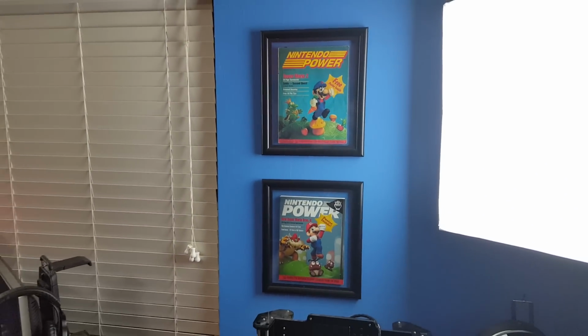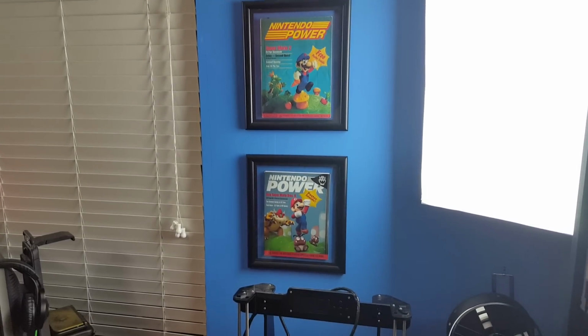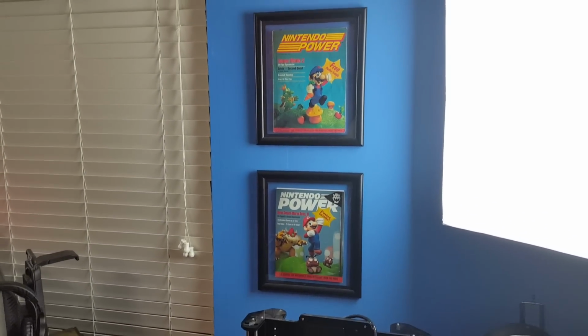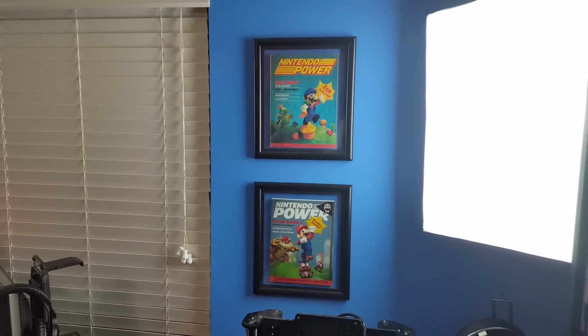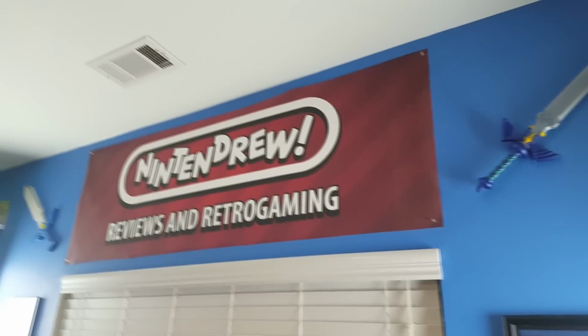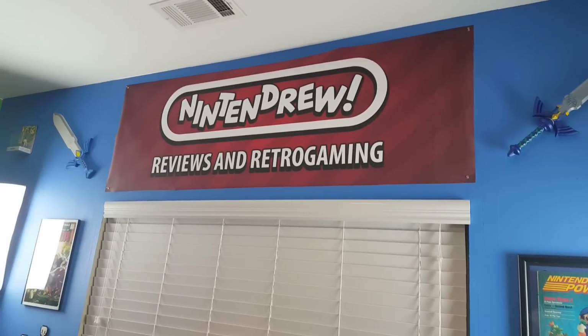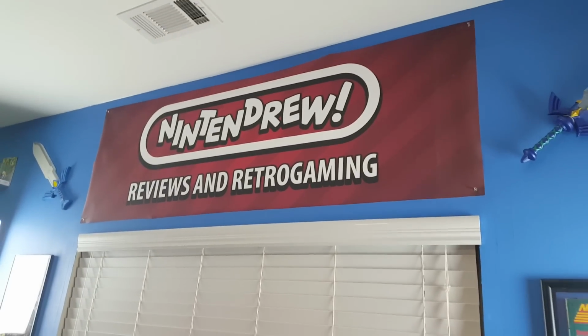I do want to point out on the wall as well, this will look familiar if you saw last year's tour. I've got my first and last issues of Nintendo Power framed here, because they did a cool tribute for the final issue that recreated the scene from the first one, so I thought that was a neat homage. And I've got this big Nintendrew banner up top. I did not make that just for this room. I had this banner from a convention last year, so I figured it was a great way to use some of the empty space on the wall.